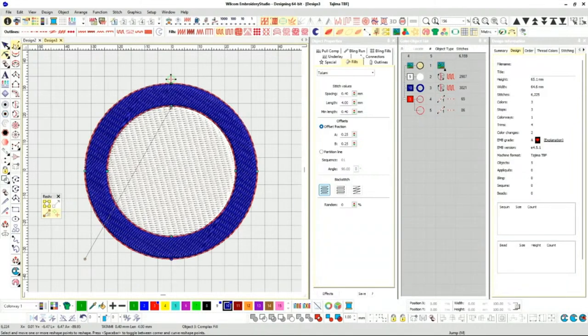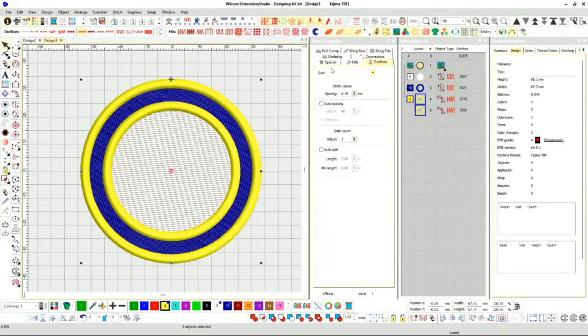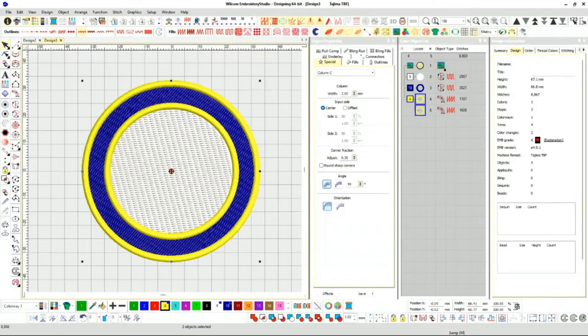So now I can turn these stitches, let's turn them yellow now, into sand stitches. Bam. All right, and right now it's at a 3. Let's make it a little smaller. Okay, 2.